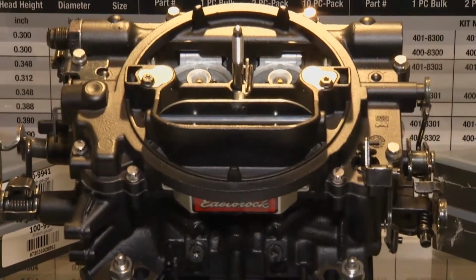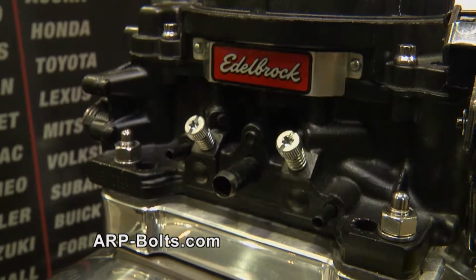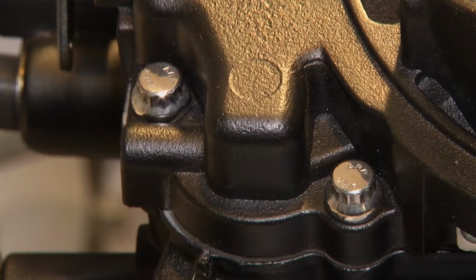Yeah, now you've got some special ones for those old Carter AFB carburetors. Yeah, the Carter AFB carburetor's been around for years. Edelbrock's reproduced the carburetor now, and they do it in a nice black finish. So you can take the commercial bolts out of that carburetor and put our high-strength stainless in there. It's going to look good.